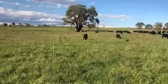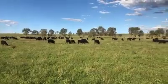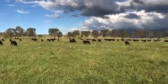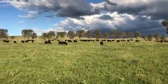And on the 11th of February, we copped a really big storm here, which we had about 50 mils in about 30 minutes. So that was a pretty big downpour, but happy to say that we actually managed to keep most of that water on the farm here. So that started our season off.